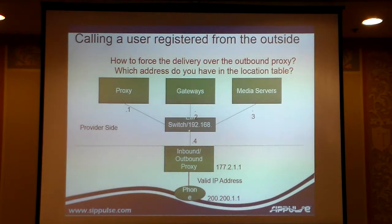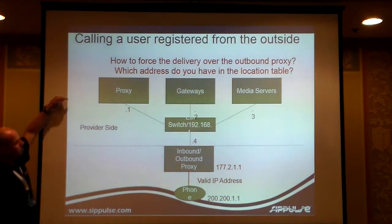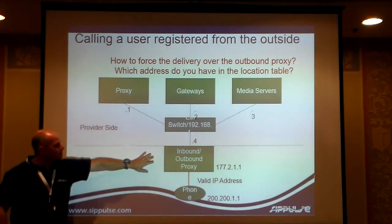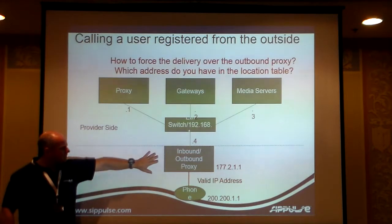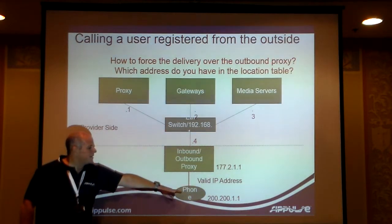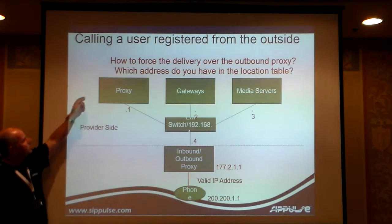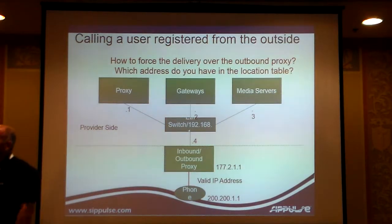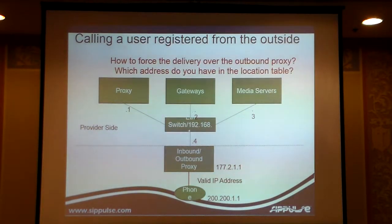No problem. The problem is when you send a call to this user that is registered, this user will send this invite, let's suppose. You're calling this phone from a user inside the network, right? And you haven't done anything here. It will have this valid IP address, right? When you send a call here, it will not pass through the inbound address because in registration, you don't have the intermediate system in the middle.